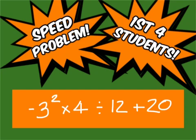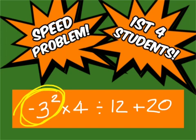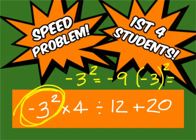Redo it. This is 9. That is not -9. Yes, it is. No, it's not. Square root is positive. Back to Algebra 1. You must remember that whenever you have this, the answer is -9. When you have this, the answer is +9.